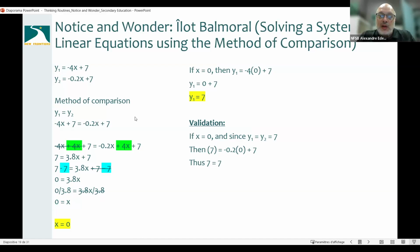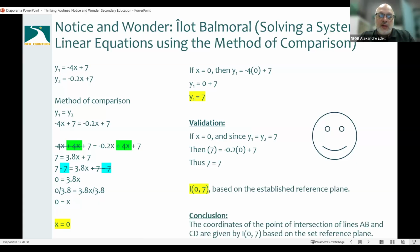and at that point, why not have a little bit of positive reinforcement? Why not do a drawing to reinforce the fact that we did good? Continuing on, we've got now our point of intersection, which I've called I, and we can establish a conclusion. And all this came from that activity of noticing and wondering. A little bit of modeling was involved in there too, but we didn't give the student the answer. We led the student, we facilitated their learning, and we helped them in their learning.